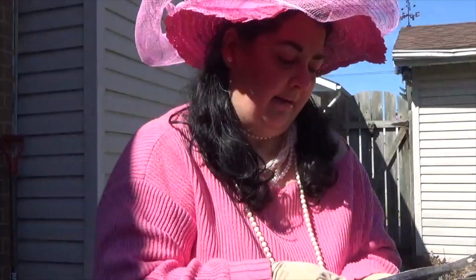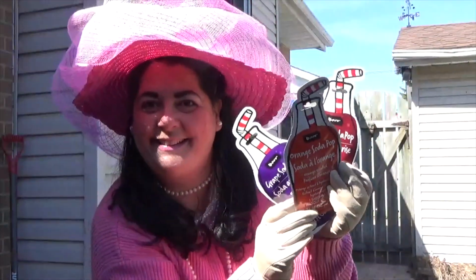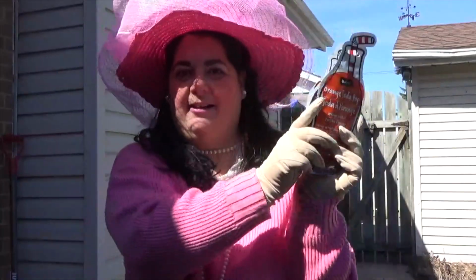And then they have the orange one. So I thought I'd give these a try. Let me know if you've tried these by Be Pure. Really awesome. Way to go, Dollar Tree.